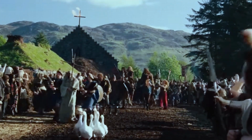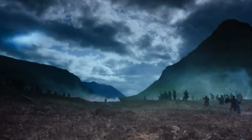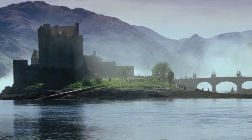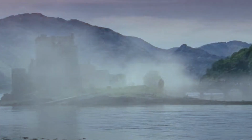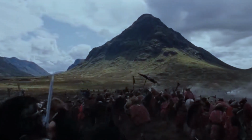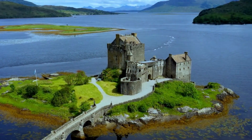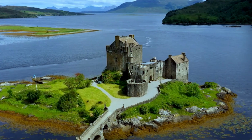Filming at Eilean Donan posed unique challenges. The crew had to schedule around changing tides, which cut off access for hours at a time. Transporting equipment and personnel required detailed planning, and unpredictable Highland weather often delayed production. Instead of resisting the elements, the team used shifting light and mist to create visual depth. CGI was reserved for subtle atmospheric effects, allowing the real castle to remain the visual centerpiece.